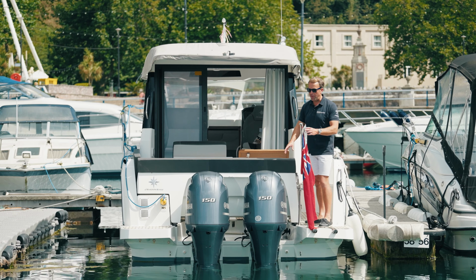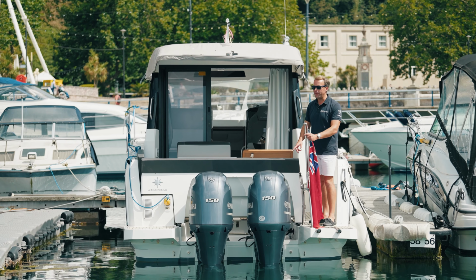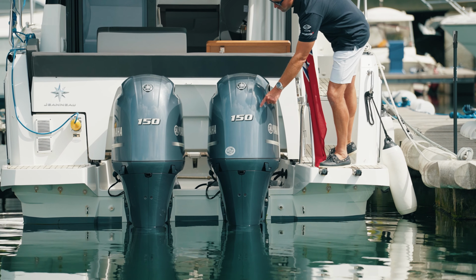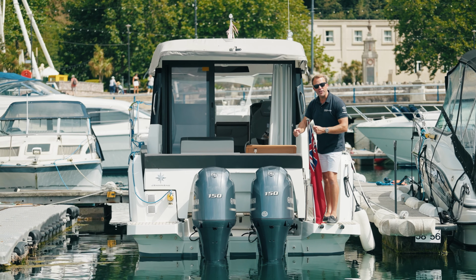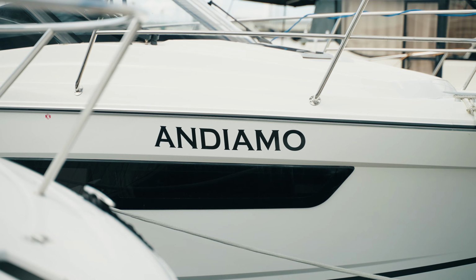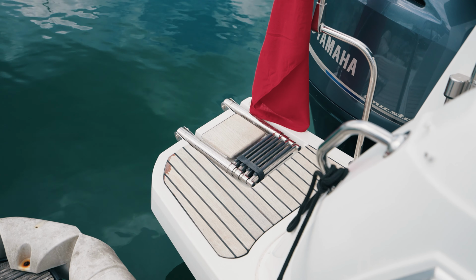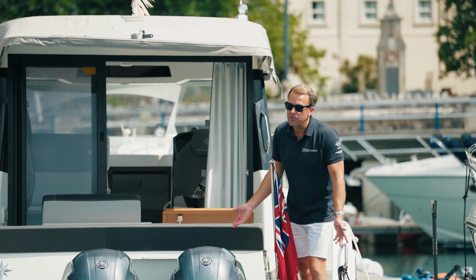This boat is powered by a pair of twin Yamaha 150s. Nice setup on the back here. Advantage of twins, you've got the extra manoeuvrability, so you can manoeuvre one engine at a time. You've also got that redundancy. Now, modern engines are really good. We don't often get many breakdowns, but if you are going to do some longer passages, you can easily cross the channel in this boat.